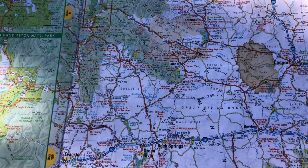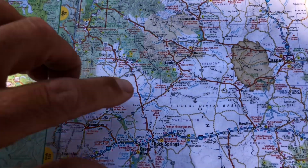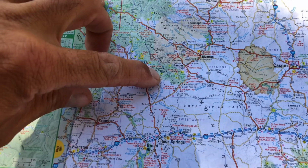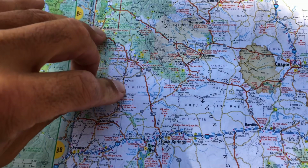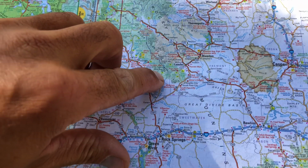So here's our map of Wyoming. Don't mind that giant coffee stain. So that green tent right there is the Big Sandy trailhead. And yeah, it's pretty far from anywhere. This is Jackson up here and Lander over here. And yeah, that green tent right there.